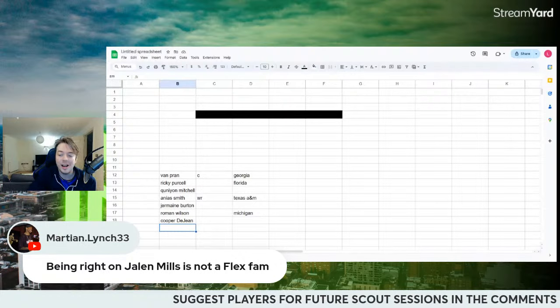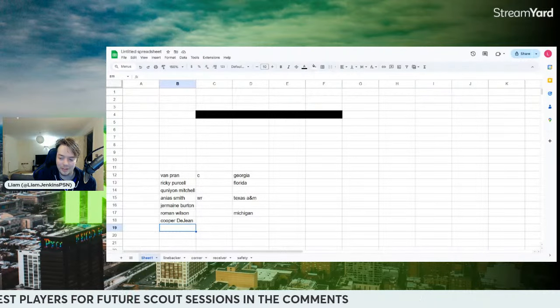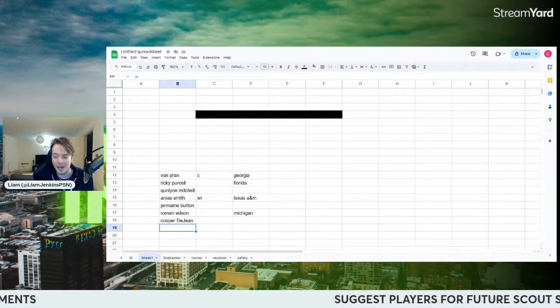I don't mind Jalen Mills. I've softened on him. But Reagor, I definitely whiffed on. So I'd say it balances out. You know, we've been right and we've been wrong. It's part of the game. It's part of what we do.